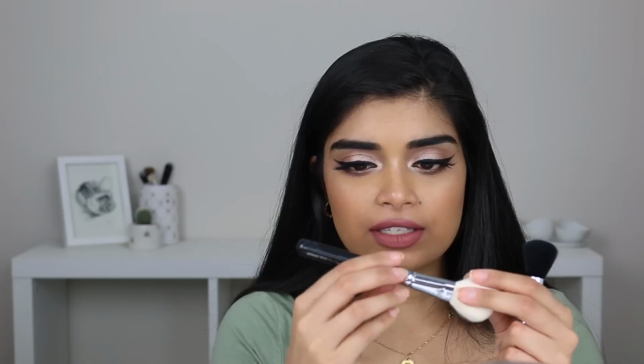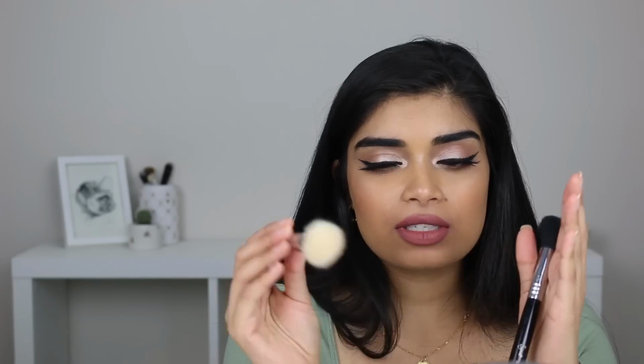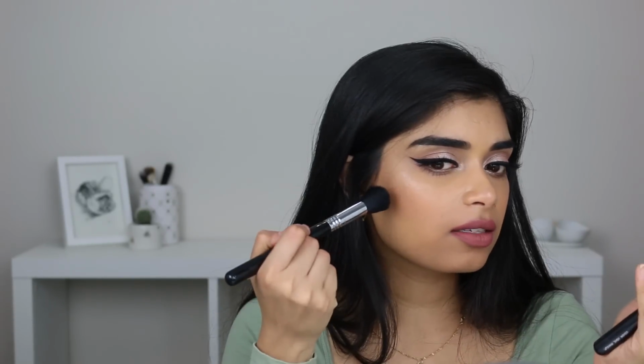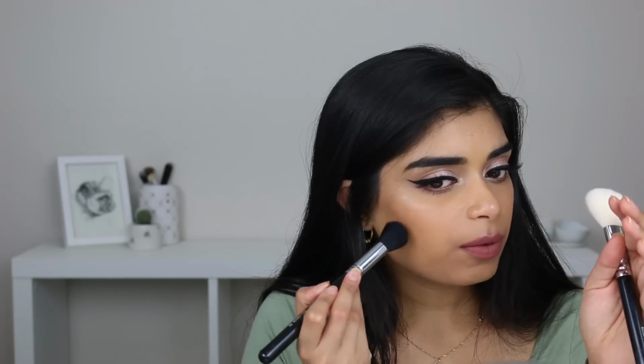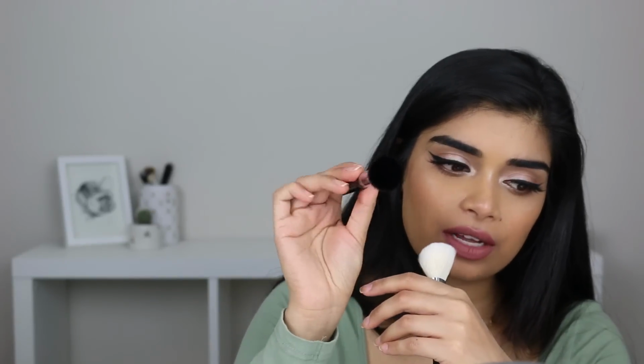And this one's by Zoeva. It's a 127 Luxe Sheer Cheek. Like I said, you don't have to worry about buying the exact same one. I'm sure a lot of cheap alternatives are out there. Like it's literally just an angled brush. Yeah, so this is quite good if you wanted something more precise in a way. This is a small contour brush. This one's by Sigma. I feel like if I'm just trying to apply some contour right in this area, I would just pop it on and just, you know. It's quite good for blending even though it's quite a small brush. It is quite dense, but it's also got some room for you to be able to blend without just harshly applying things.